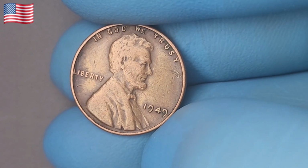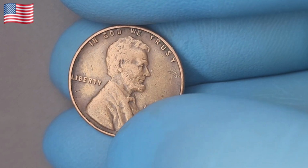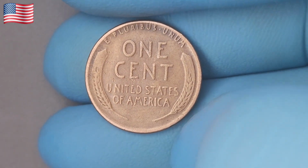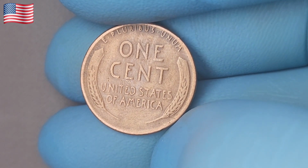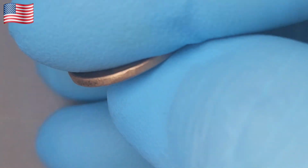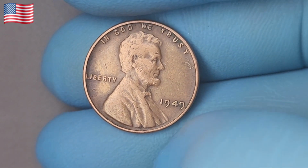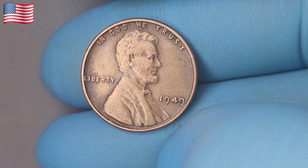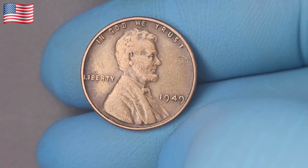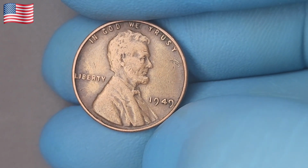So how much is a rare 1949 wheat penny really worth? If you've got one with no visible damage, a rare error, or in uncirculated condition, it could sell for $12,000 to $68,000 at auction. Yes, that's right. A 1-cent coin, possibly worth more than a luxury vacation or a down payment on a house. So check your change. Look through those old rolls of pennies. Because even in the world of copper coins, some treasures still shine. Keep hunting. Keep learning. And keep collecting.